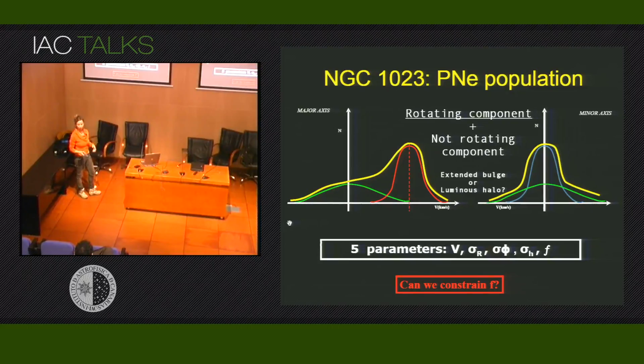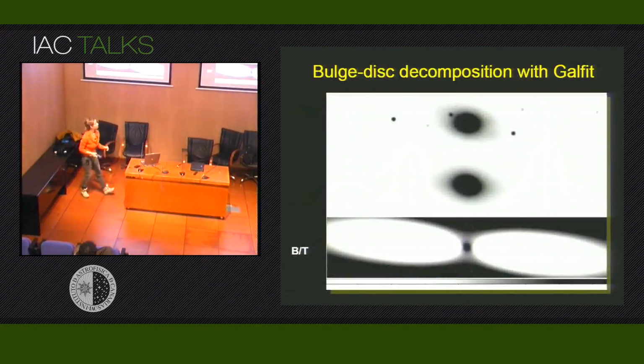And to do that, we have used Galfit. Here you see a 2MASS image of 1023, and this is the model recovered by Galfit. And we fit a de Vaucouleurs profile for the bulge and an exponential profile for the disk. And with the output of Galfit, Galfit itself can build a model bulge and a model disk. And we use this to calculate B/T, so the ratio between the bulge light and the total light, that's the sum of the disk and bulge light.